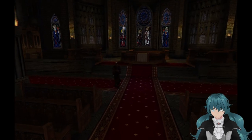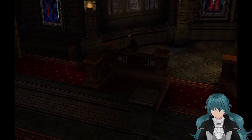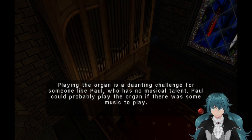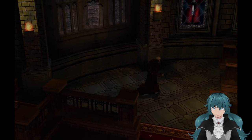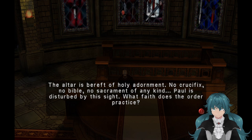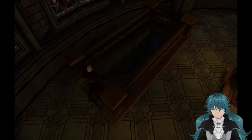Okay. Have a look around in here. Check out this organ. I think the organ is a daunting challenge for someone like Paul who has no musical talent. Paul could probably play the organ if there was some music to play. Okay. This area is a little fuzzy in my brain. I remember this place that well. Altar is bereft of holy adornment. No crucifix, no Bible, no sacrament of any kind. Paul is disturbed by this sight. What faith does the order practice? I believe this lets you go downstairs. Yeah.